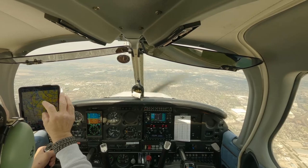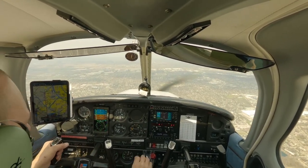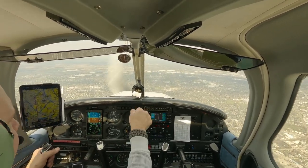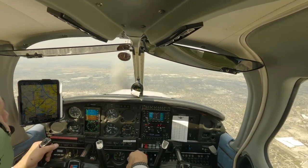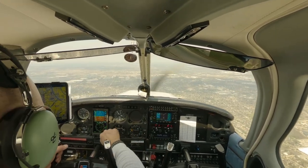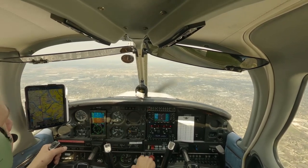Chicago, any chance 6-0 Papa can come back down to 2700? We've got the traffic over Hinckley coming right at us at the same altitude. 6-0 Papa, turn left heading 360, vector for the traffic. Left heading 360, 6-0 Papa. It looks like a glider and a tow aircraft right now. I don't know for sure. They're indicating 3600. Yeah, it's a glider and an aircraft. We have both in sight, 6-0 Papa.